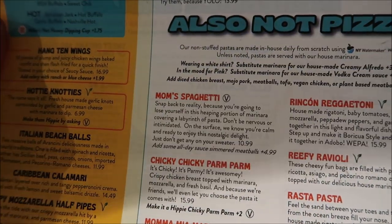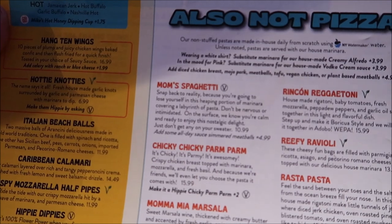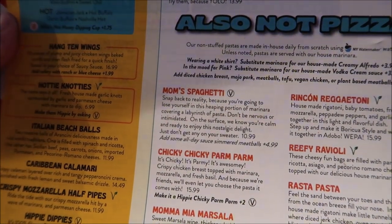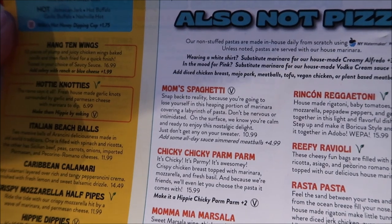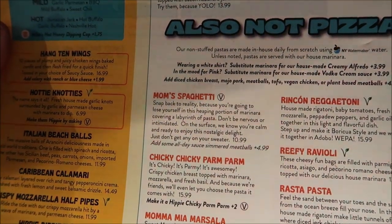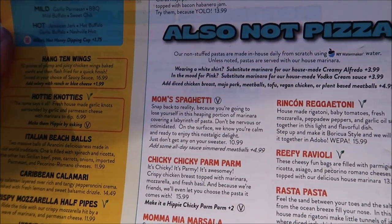I didn't realize it until right now, but the Mom's Spaghetti description is "snap back to reality," because you're going to lose yourself in this heaping portion of marinara covering a labyrinth of pasta. Don't be nervous or intimidated. On the surface, we know you're calm and ready to enjoy a nostalgic delight.